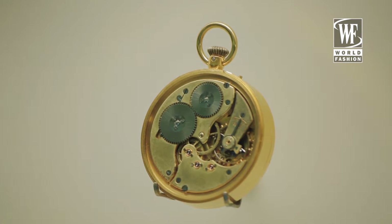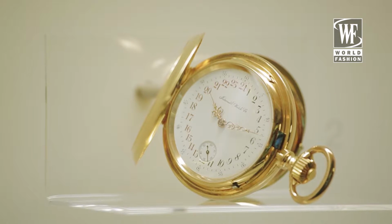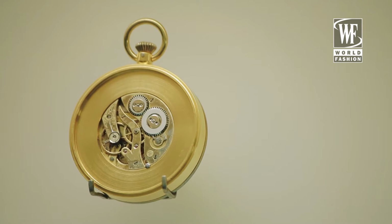Here we have the really first movements of IWC that were produced here in Schaffhausen from our founder Florentine Ariosto Jones and really made here in this facility where we are standing now.